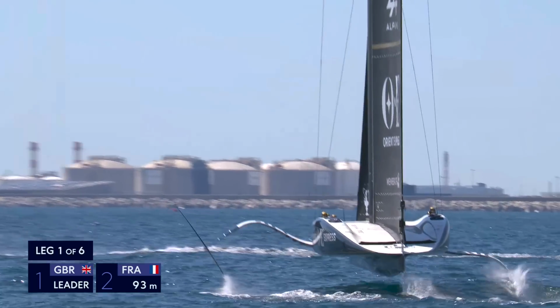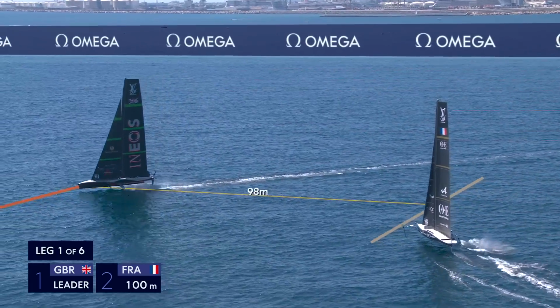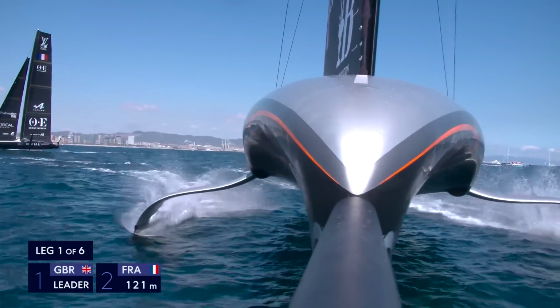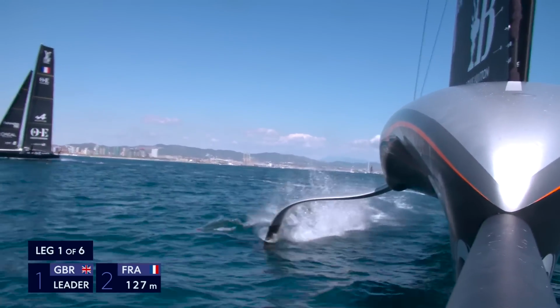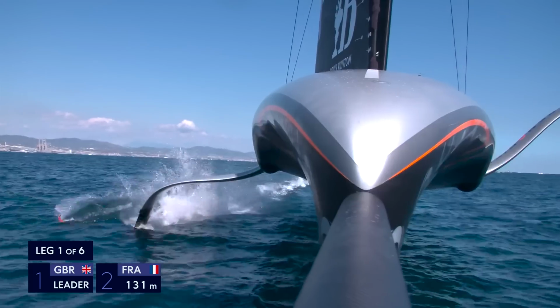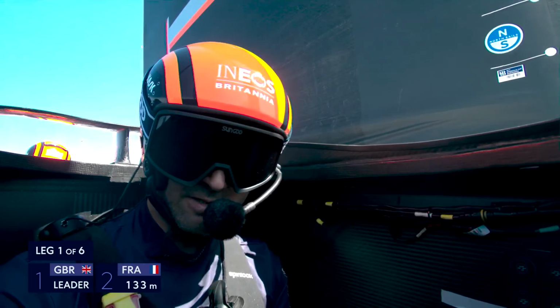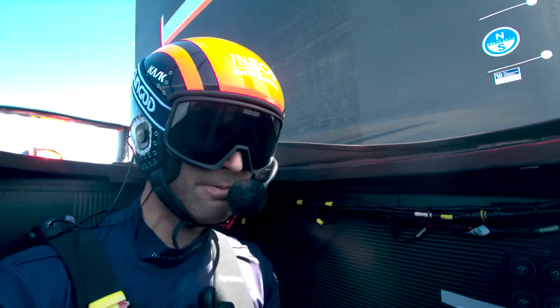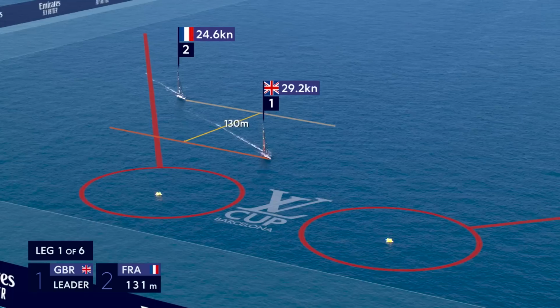The pressure is strong on the left-hand side of the top. Ineos Britannia protecting that, staying to the left of the French. Breeze just showing that it's slowly increasing across the racecourse at the moment. Yeah, I think it's good pressure out that side. Down. Stay with it.